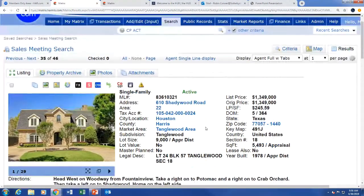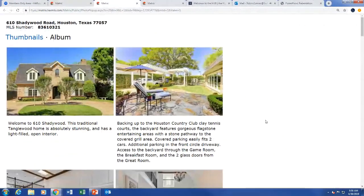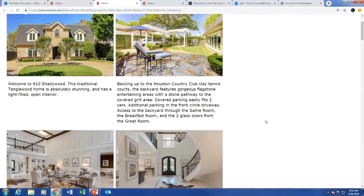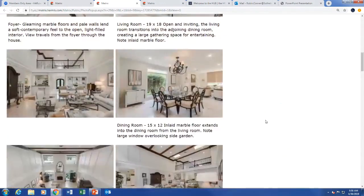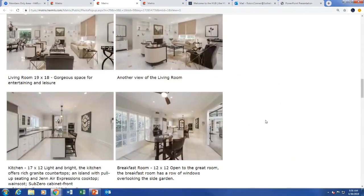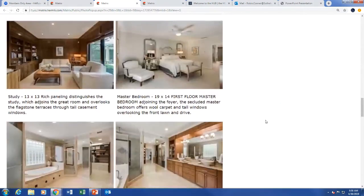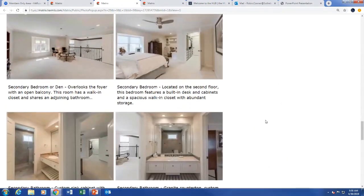610 Shadywood Road, $1,349,000 in Tanglewood, Ruthie Porterfield. So relist. These photos look good.